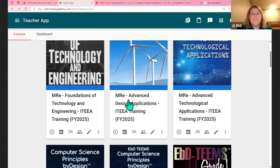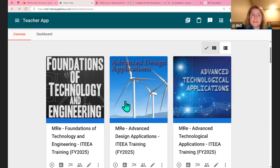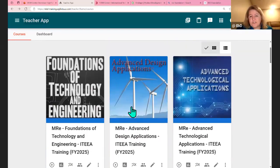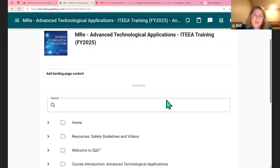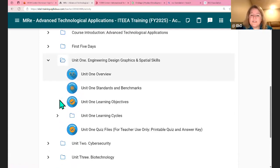Now, we also have other classes that we can throw in or add to, because if you think about it, each one of those classes is only a semester. I have students who at the next semester will want to change into another course. So I introduced to you technological design. We also have advanced technological design. So your students would go from maybe first semester technological design and then take this one second semester. This is where our students get to work with design graphics and spatial skills.